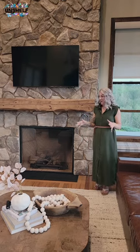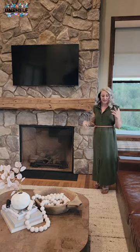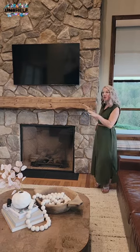This rug has browns and creams and a little bit of gray in it. It's extremely textured and it's going to give these hard surfaces a softness and a coziness when you come in to enjoy the space with your family.